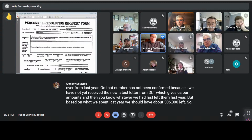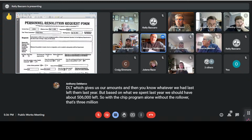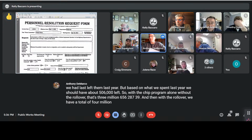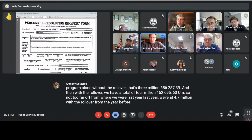So with the CHIP program alone, without the rollover, that's $3,656,287.39, and with the rollover, we have a total of $4,162,695.60. So not too far off from where we were last year. Last year we were at 4.7 million with the rollover from the year before. So we're in pretty good shape.